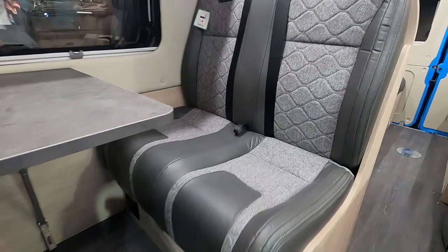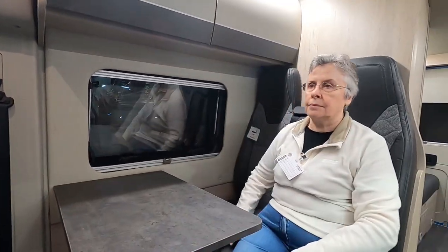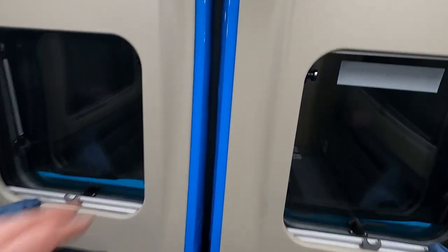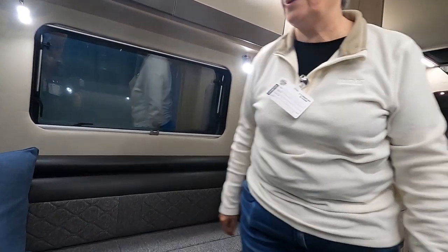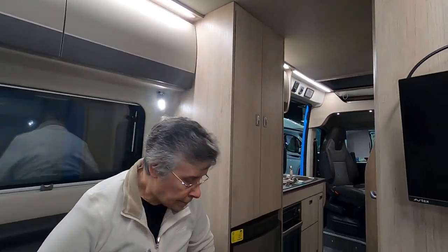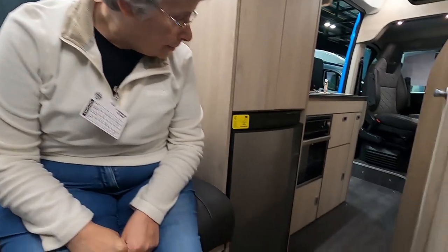Very nice seats, aren't they? I'm going to try one of the travel seats. They haven't got any sort of padding on them, have they? So you'd sort of notice that. But it's a typical sort of Autotrail cupboard and wood finish, in a light wood finish. Matching cushions. Well, nearly matching. Matching, the blue anyway.